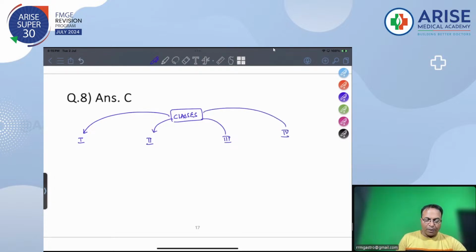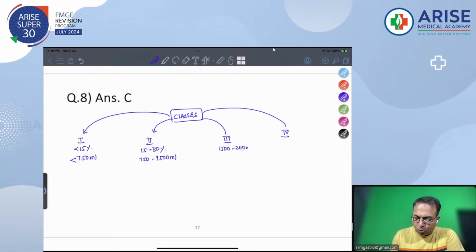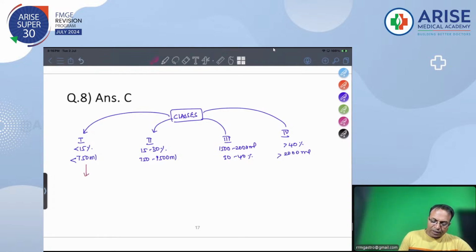There are 4 classes of hemorrhagic shock. In class 1, the amount of blood loss is up to 15% or 750 ml. Class 2 is 15 to 30% or 750 to 1500 ml. Class 3 is 1500 to 2000 ml or 30 to 40%. Class 4 is more than 40% or more than 2000 ml. This is the blood loss percentage. In class 1, there is no change in anything. Everything is normal. BP normal, pulse rate normal, everything is normal.